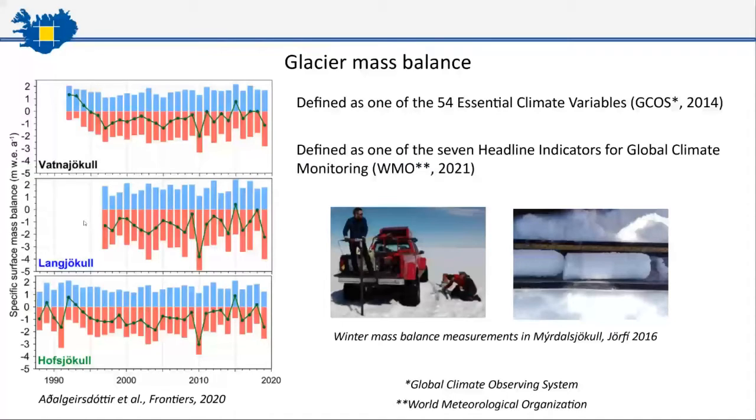There was a study done last year by Guðfinna Aðalgeirsdóttir and a lot of colleagues that summarized the status of glacier mass balance in Iceland. This is the mass balance record of Vatnajökull, Langjökull, and Hofsjökull since the beginning of the observations in the late 80s. Oddur Sigurðsson started the campaigns in Hofsjökull, and Helgi Björnsson started in the early 90s in Vatnajökull. And you can see how in the early 2000s, the net annual mass balance was always negative. So there's always more melt in the summer than gain in the winter.